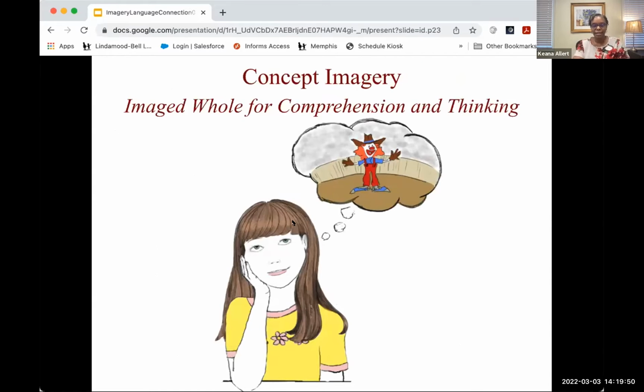On the opposite end of that spectrum that hardly gets a lot of talk is concept imagery. One of the things that I want you all to take away, which you probably already know, is reading accurately does not ensure comprehension. Show of hands. Agree, disagree, don't know. 100%.